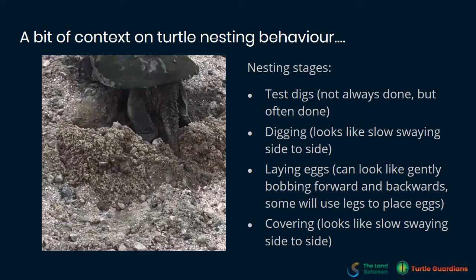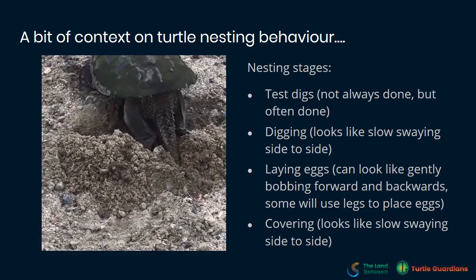Then once they've dug a big enough hole, they will lay their eggs. And when they are laying, sometimes it will look like they're sort of bobbing back and forth, but this time frontwards and backwards, not side to side. But that can be really subtle, and you don't always see that. When they are laying their eggs, depending on the species, sometimes they will use their back leg after a few eggs have plopped out. They will sort of move around those eggs delicately with their back legs so they place them where they want. This is more common in snapping turtles just because they lay so many more eggs than our other species. And then once they have laid all their eggs, they go to the covering stage.